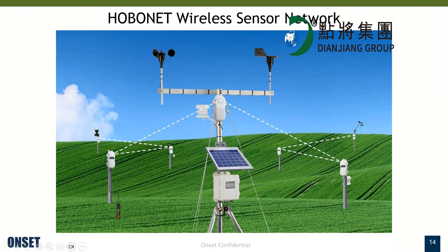They can communicate through each other, and it's a self-healing network. So if one of these goes down, another one can find a way through another sensor back to the main data logger, or it can go directly to it. These can communicate back to the main station through up to 5 hops, and they do repeat off of each other. There are also repeaters available to extend the range of the wireless capability.